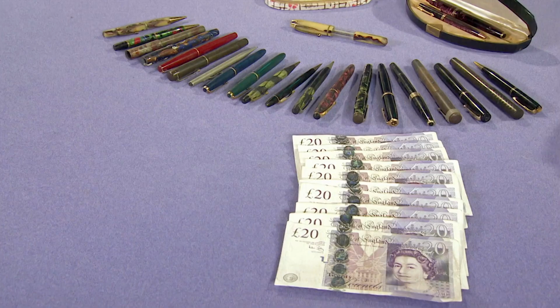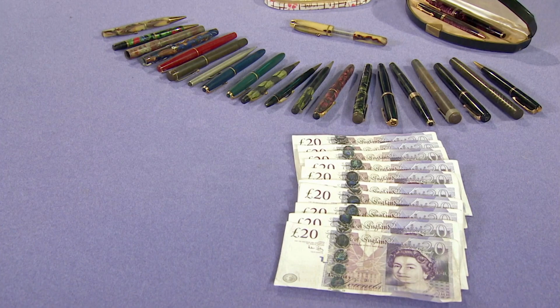They might go in the auction a lot better. They're just funny things these days, pens, you never know. But that's the best I'm going to give you, so the decision's yours, I'm afraid. So it's over to you.